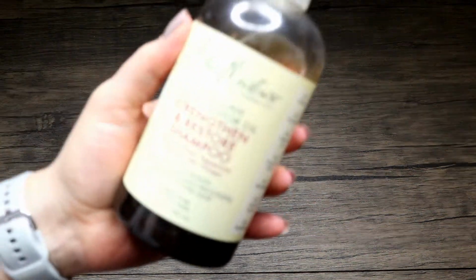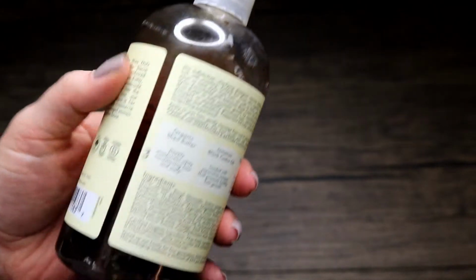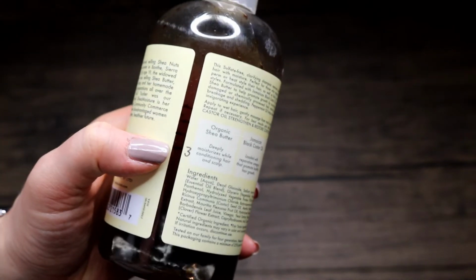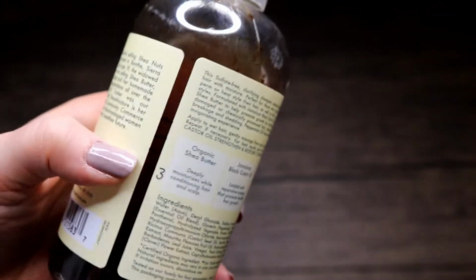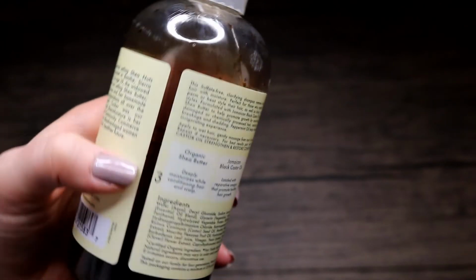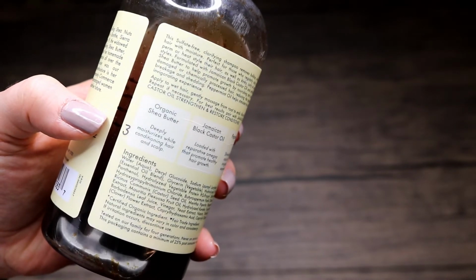And then lastly, we have the Shea Moisture Jamaican Castor shampoo. I don't use this regularly. Sometimes I use it as a body wash. That's what I love about the Shea Moisture products, is that they're meant to be used that way if you'd like. I've used this as a body wash, or I use it as a shampoo. I'm just trying to finish it up before the end of the year.